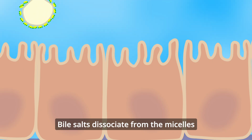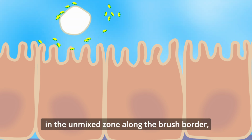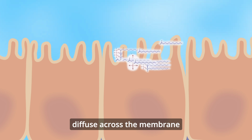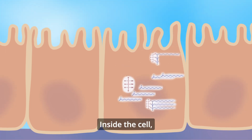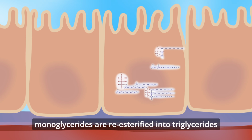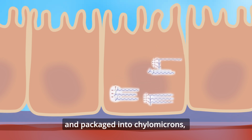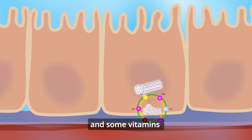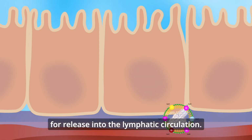Bile salts dissociate from the micelles in the unmixed zone along the brush border, and the hydrophobic lipids diffuse across the membrane into the enterocytes. Inside the cell, monoglycerides are reesterified into triglycerides and packaged into chylomicrons, along with phospholipids, cholesterol, and some vitamins, for release into the lymphatic circulation.